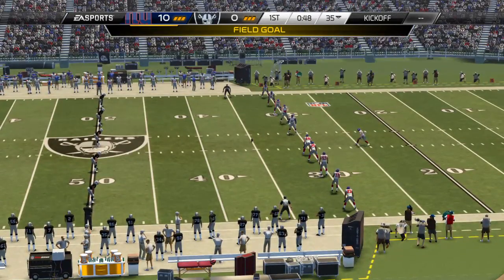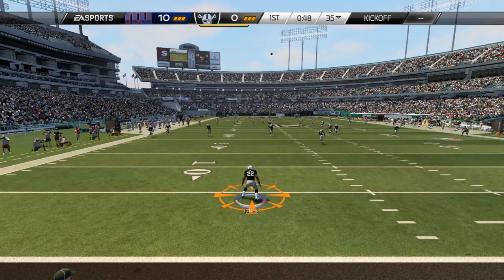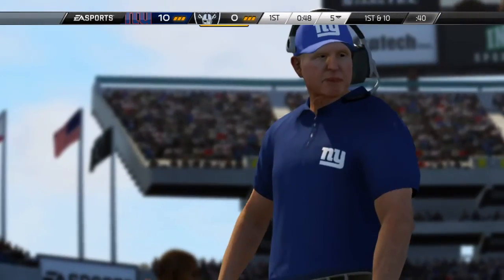Giants ready to kick it away. Signals, fair catch.